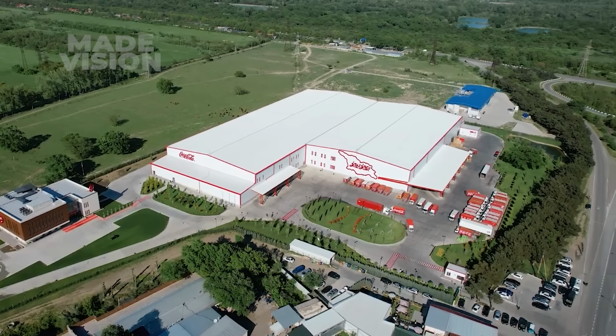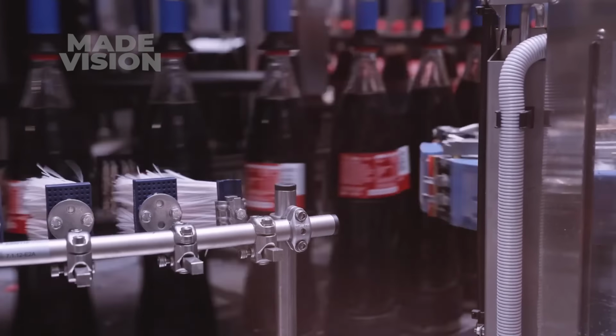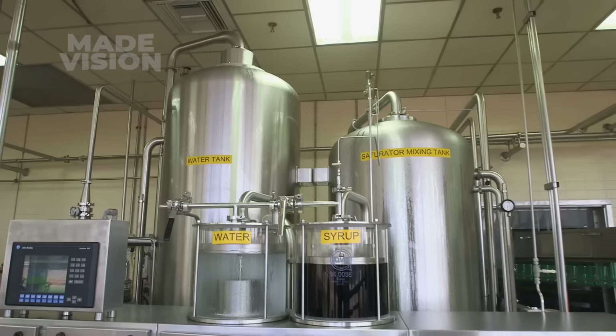Now, with the secret formula in hand, let's journey inside the factory to see how every bottle of Coca-Cola is brought to life.